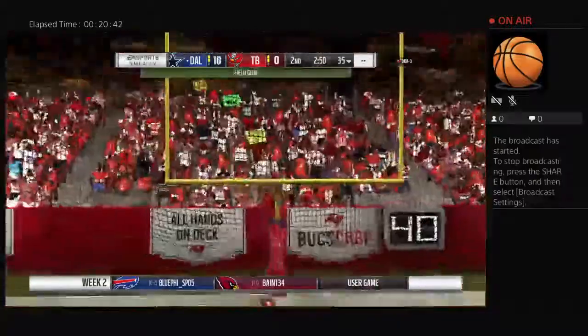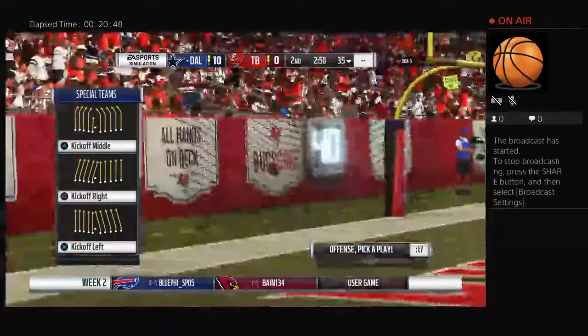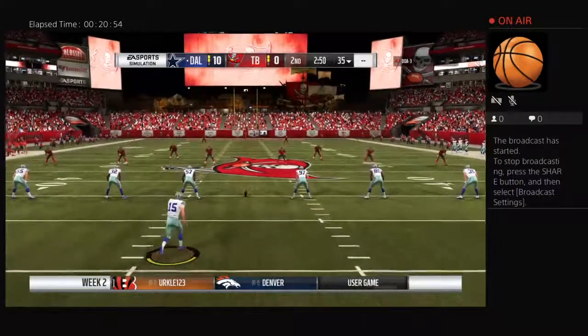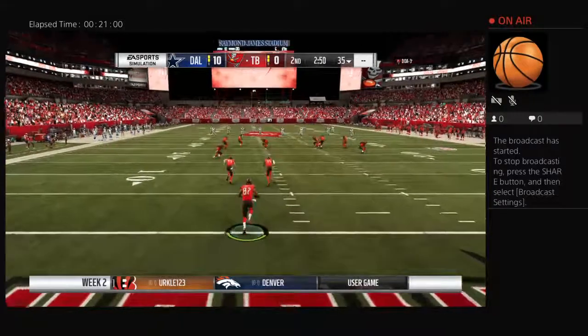And his kick is indeed good, and the lead moves to 10-zip. A good drive gets him inside the 5, but they could not punch it in. And credit the defense, too. Make sure that happens, because that was the old bend but don't break approach. Made sure they contained them when they absolutely had to and forced the field goal attempt that went through.